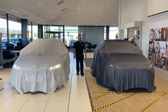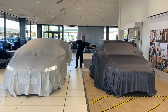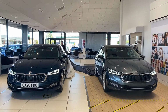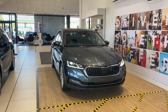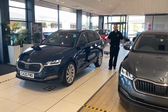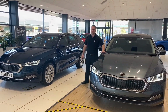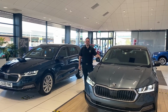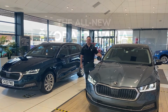So if I unveil the cars for you, and then I'll show you some of the features in the cars themselves. So here we have an estate and a hatch. Both cars are SEL first editions. So they are limited edition models that ŠKODA are producing to set this car off. I'd like to introduce you to Oliver Stefani, who is the designer of ŠKODA. He's going to tell you what makes this car stand out from the competition.